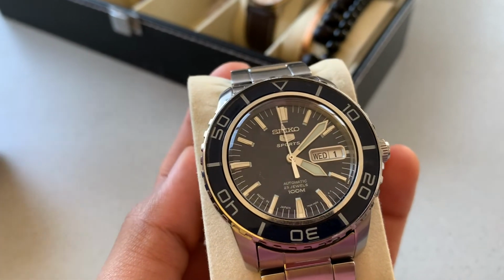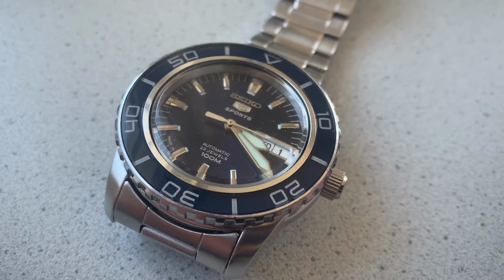55 Fathoms. So what made you decide that this was the Seiko for you? Because this is the only one in your collection at the moment, right? Currently, this is my only Seiko. And I wanted to make a review of it because it kind of has a special meaning to me. This is the watch I first bought with my first paycheck. So at 18, okay, that's quite significant.